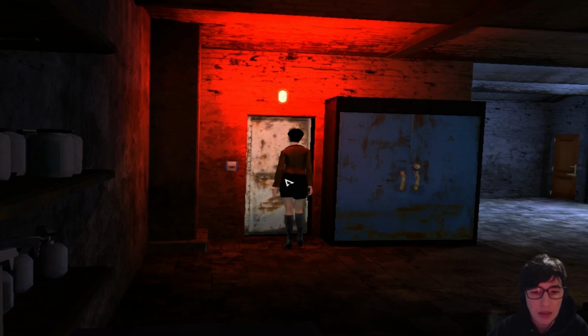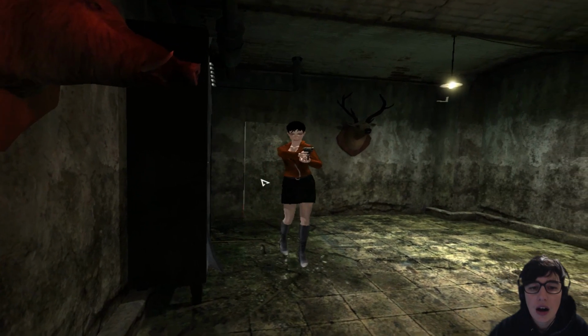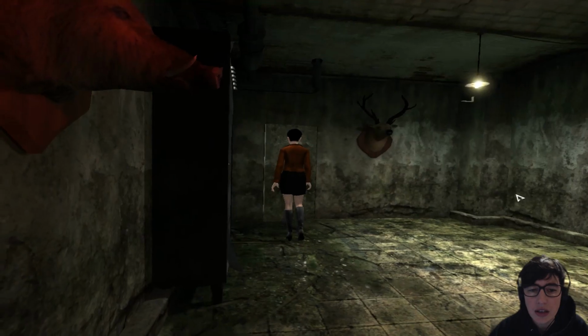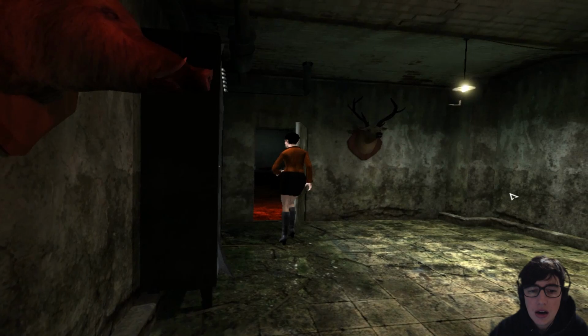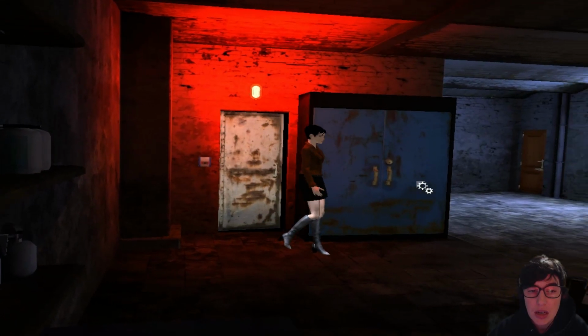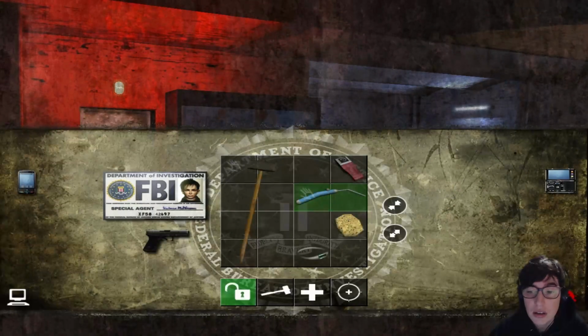Why don't you just keep the gun out? Huh. So that's where that leads. Interesting. It's locked. That's all right, because I have this.